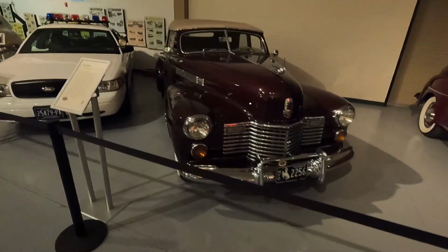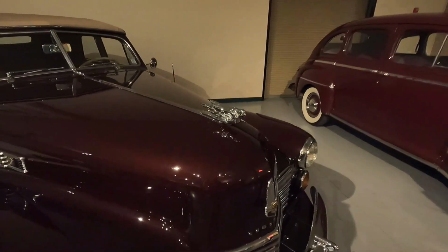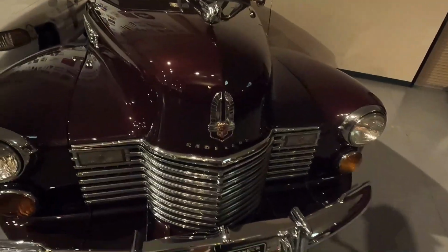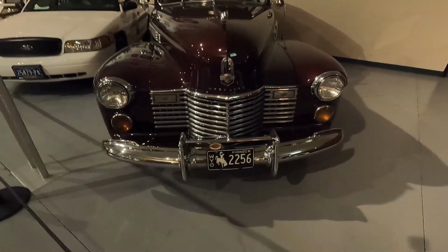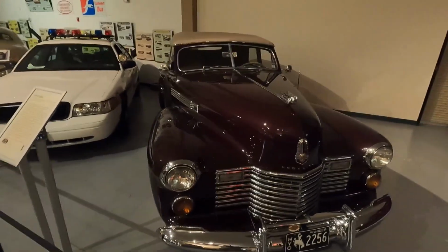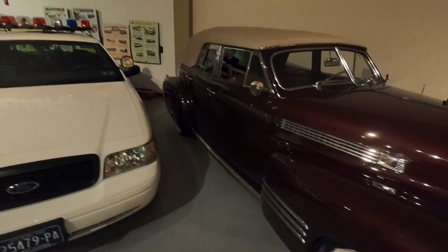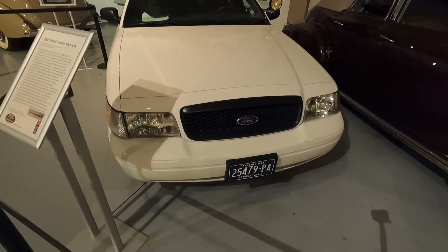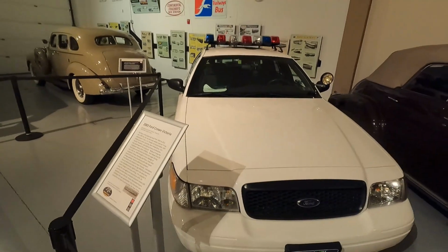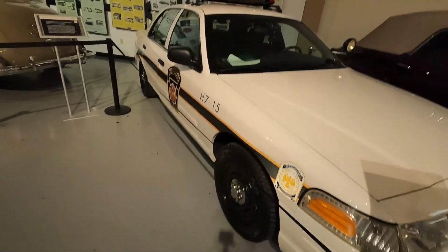And one next to that is a 1941 Cadillac. You usually tell the Cadillac with their hood emblem there, and also the Cadillac logo right there in the center. This looks like it came from Wyoming. Is it a convertible? It looks like it might be a convertible as well. 1941 Cadillac. And right next to that is a 2003 Ford Crown Victoria. This looks like a Pennsylvania State Police car from back in the days.